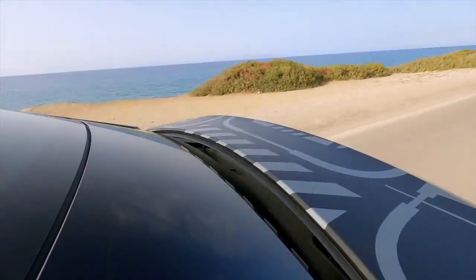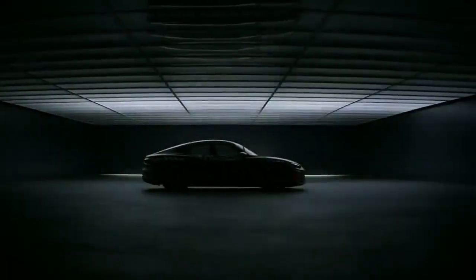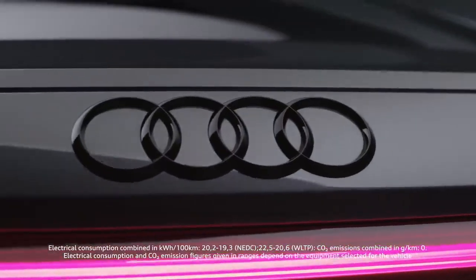Following the Audi prologue in 2014 and the 2018 show car, the Audi e-tron GT has entered series production just 3 years later. It shows that the new path to an environmentally conscious future can also take to the road in a sporty and elegant manner.